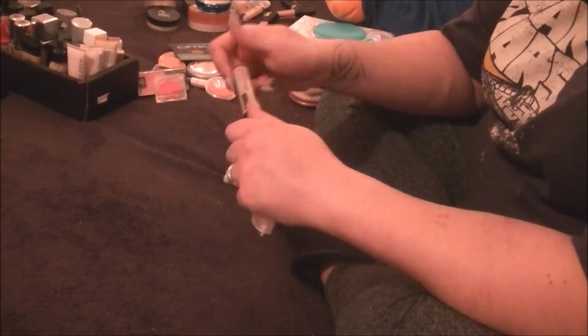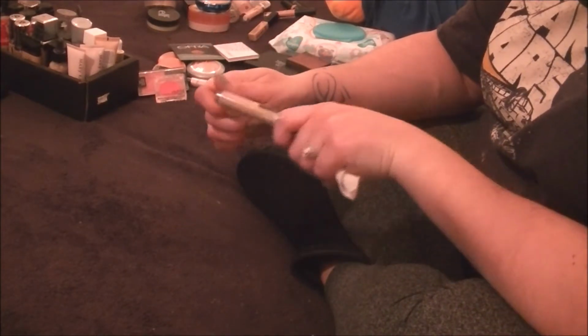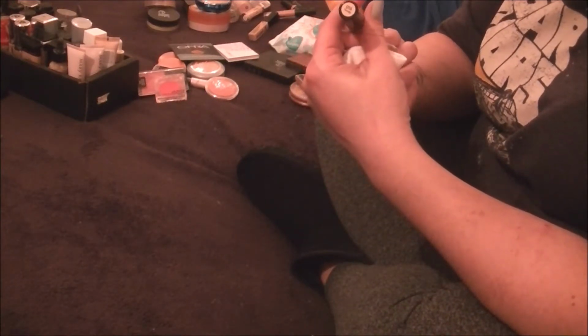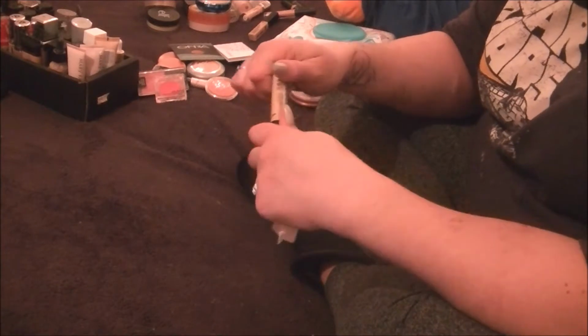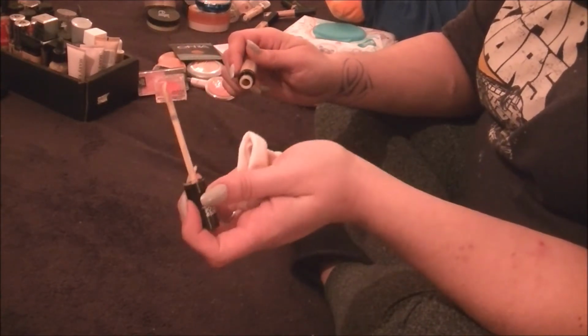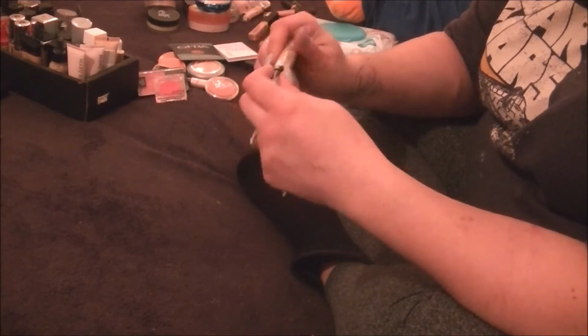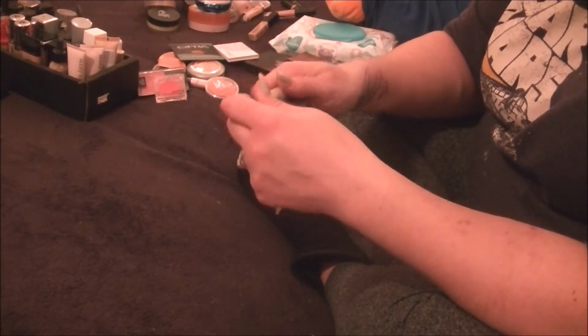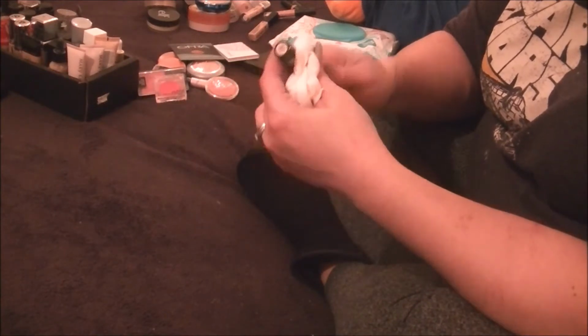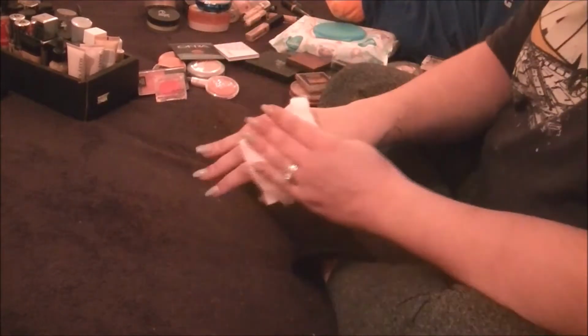And I just recently got the Catrice Liquid Camouflage High Coverage Concealer in 015 Honey. I love the doe foot on this one. I love the coverage on this one. I love that this is waterproof. I love that it dries down very quickly. So I'm keeping that.